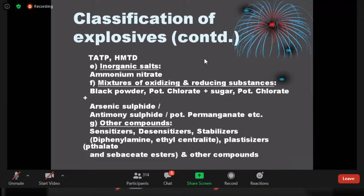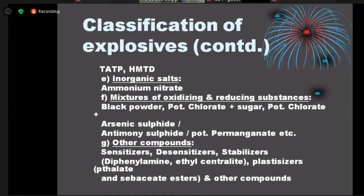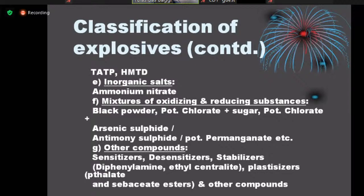Then there are mixtures of oxidizing and reducing substances like black powder, potassium chlorate plus sugar, potassium chlorate plus arsenic sulfide or antimony sulfide, or potassium permanganate. These compositions are generally used in country bombs, which are very small and produce only localized damage, because they come in the category of low explosives. Mostly they are impact sensitive, throw-down bombs, which we call country bombs. Many parts of India, especially in Andhra Pradesh, Kadapa district, and also in Bihar and other places, these country bombs are very commonly used.